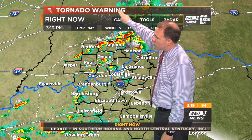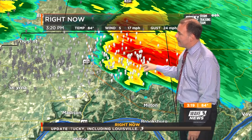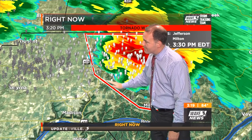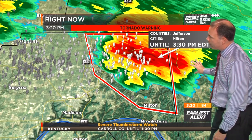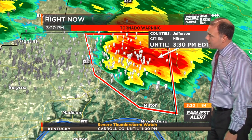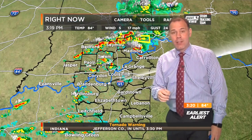Again, the latest on the tornado warning. Let's go back to it. We'll zoom right into it so you can see it. And it's just, again, trimming the backside of that warning off as we keep updating this storm moving out of Jefferson County, Indiana, pushing on to the east. That warning technically goes until 3:30 this afternoon.